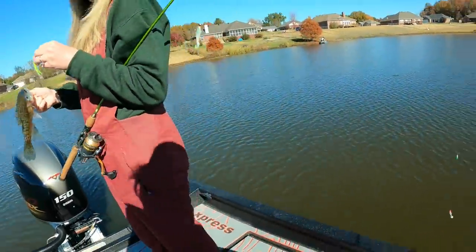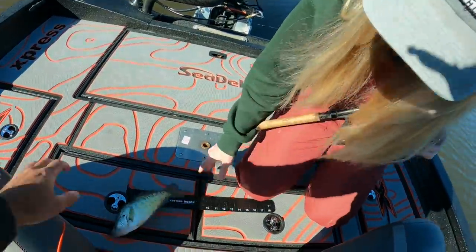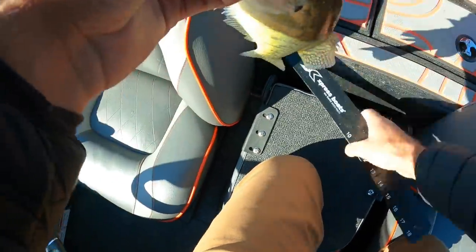Okay, let's get him measured really quick. Oh yeah, that's easy. That's 11 inches. All right. Woohoo! Oh, don't pop out of here. Oh my goodness. We gotta get used to using these live wheels. Oh yeah, we have live wheels.